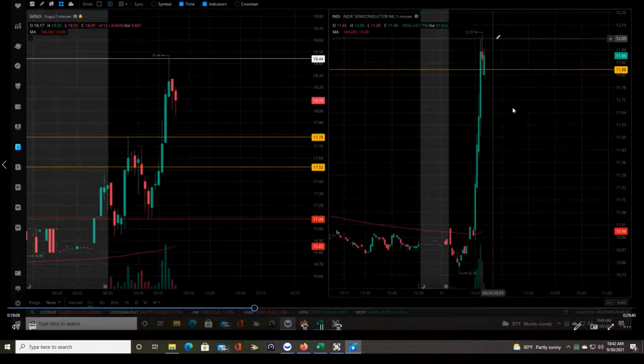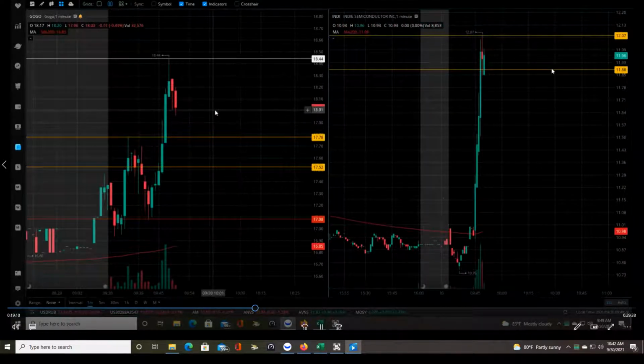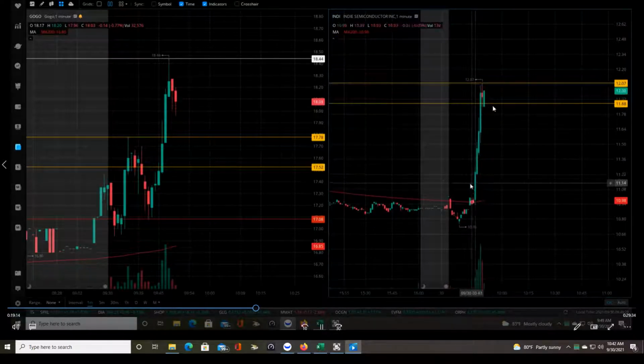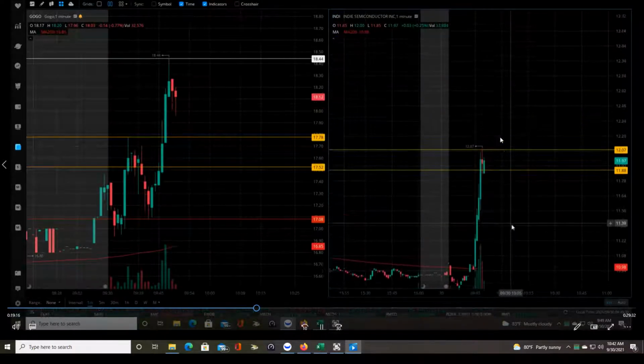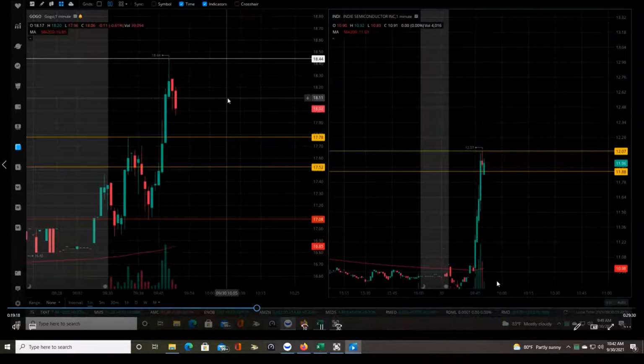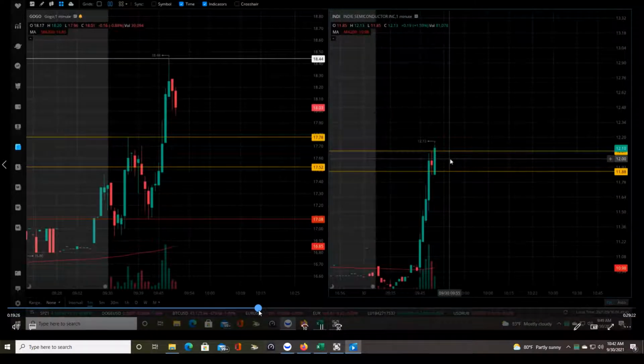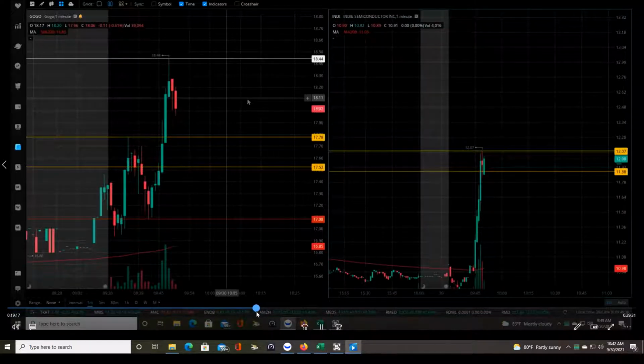That's my cat. So this yellow line is the high from the previous day, and obviously it broke out above that level. I was keeping an eye on both of them. I still wasn't quite sure which one I was going to enter on. Now let me show you what happened on INDI. This is kind of interesting.